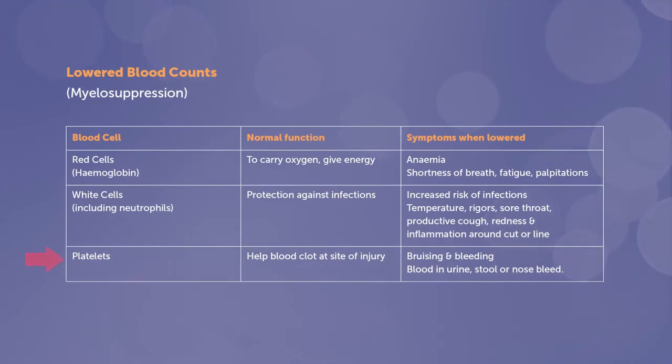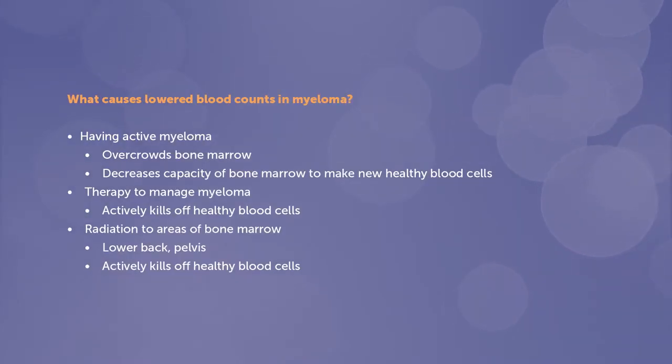And finally, platelets. Platelets are important cells that help our blood clot at the site of an injury. If our platelet count is low, we would bruise more easily and we may bleed more easily, such as having a small nosebleed. We also know that the treatment or the therapy to manage myeloma does unfortunately actively kill healthy blood cells. But regular monitoring of blood is the hallmark of managing myeloma and other blood cancers.